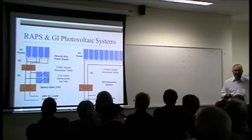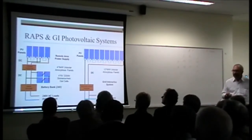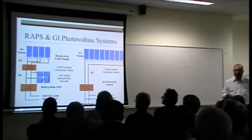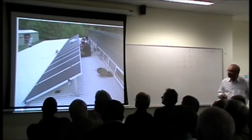What is the rating of the inverter? Which one? For the RAPs. It's only about a couple of kilowatts, 2 kilowatts or something. It's a little electronics. And the grid interactive is a SMA Sunny Boy, courtesy of BP Solar, who no longer exists in Australia. Those are the guys putting the PVs on.